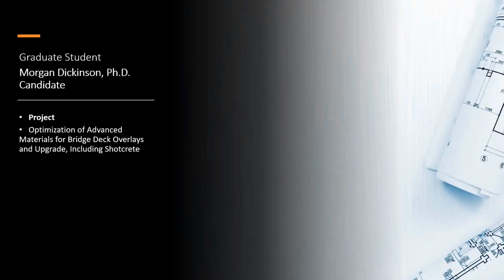Another student that I have, PhD student Morgan Dickinson, is working on Shotcrete. Again, some people put it as a form of 3D printing. What I would like to say is that really there is automation, and 3D printing is a subset of the automation. So Shotcrete could be categorized as automating the construction process.